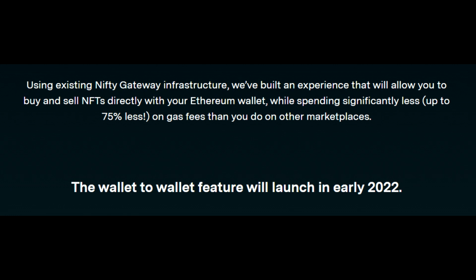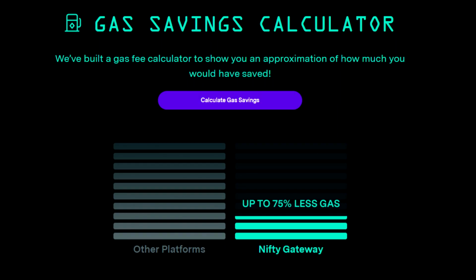Using existing Nifty Gateway infrastructure, they've built an experience that will allow you to buy and sell NFTs directly with your Ethereum wallet while spending significantly less, up to 75% less on gas than you do on other marketplaces. They're also gonna be rolling out wallet to wallet feature in early 2022. I think that's really sick. They also have a gas savings calculator. So if you guys wanna see how much you would have saved if you use the platform, you can check that out. And up to 75%, we can see there, less gas versus other platforms.